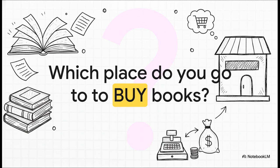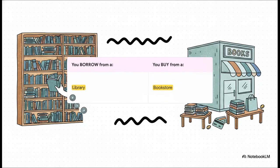But what it's really testing is a key functional difference between two places you might find a book. And there it is, laid out plain and simple. You borrow from a library, but you buy from a bookstore. And that right there, that kind of clear separation between two similar ideas is exactly what A1 vocabulary is all about. It's practical, it's functional, it's about what you do in the real world.